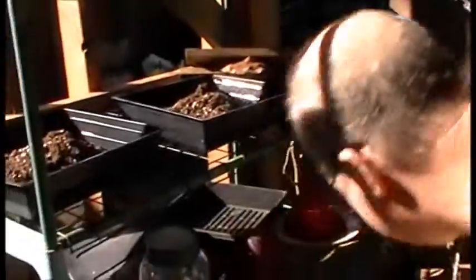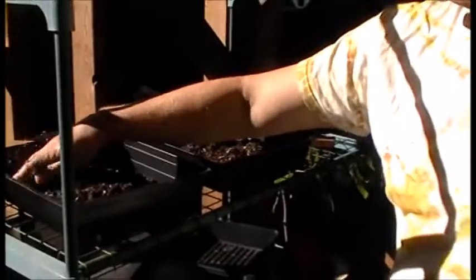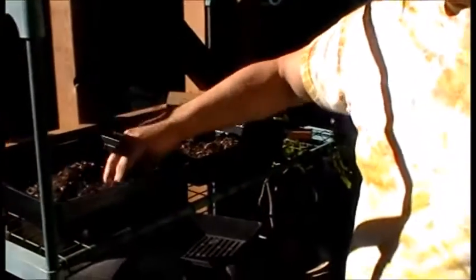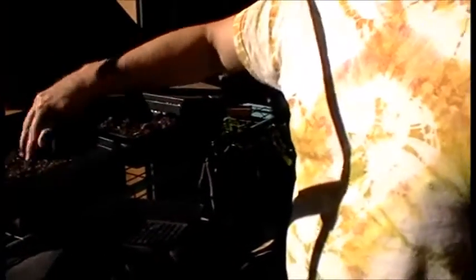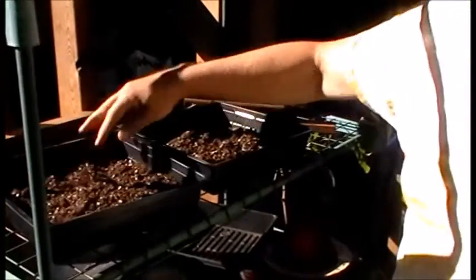Where do you get those yogurt containers? From eating yogurt every day. So this seems a lot lighter than what I'm used to using. This is actually an experiment on my part. I have a little stick here. I go through and get all the clumps out. I want to try to get it as smooth as possible. This is so much better than that other soil.